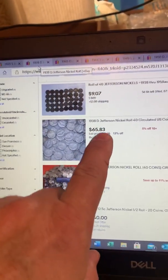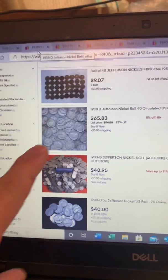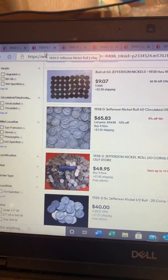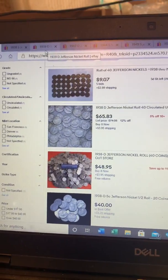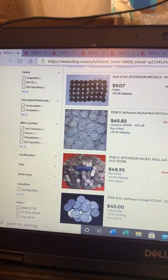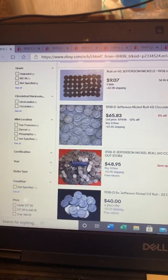1938D is a lower mintage coin with only 5.376 million initially made. You can see here a roll for sale for $65.83 on eBay plus $3.95 shipping. So you're looking at just under $2 per coin if you buy that, and that's just for a coin that you actually pull out of your pocket change. I found a few of those in my day going through rolls, and certainly you want to put those aside.